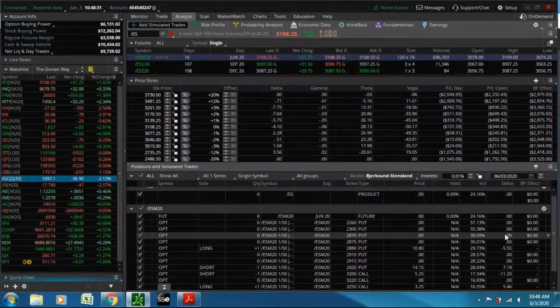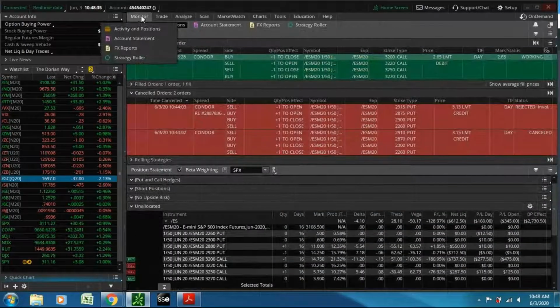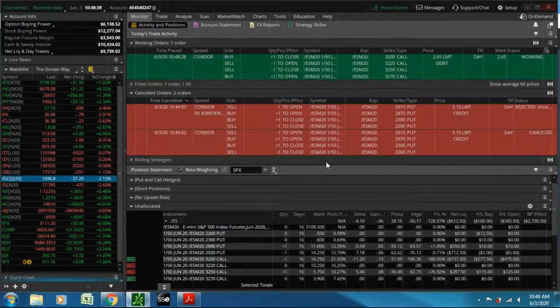So now we go to the monitor tab. This is why you always want to make the adjustment on one side before you make the adjustment on the other side, on the side you're moving, so you can make sure you get the adjustment you want on the put side. Yeah, I think that was where I didn't hit the control tab, so we lost the call adjustment. No worries. It wasn't your fault at all.